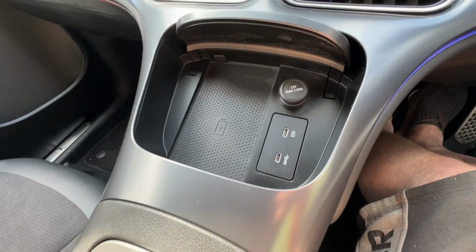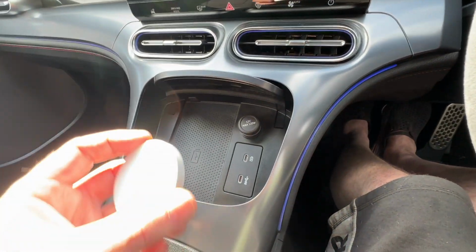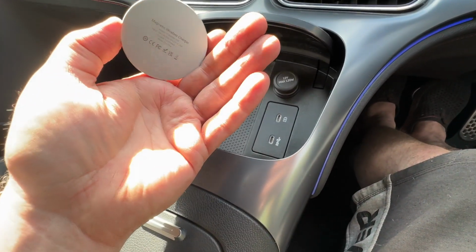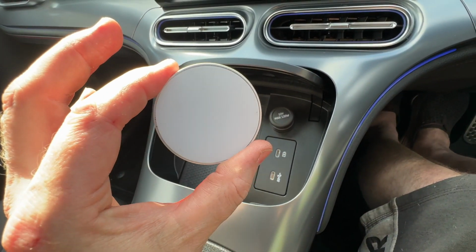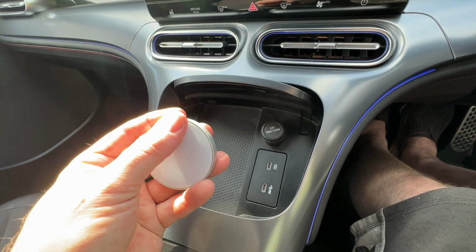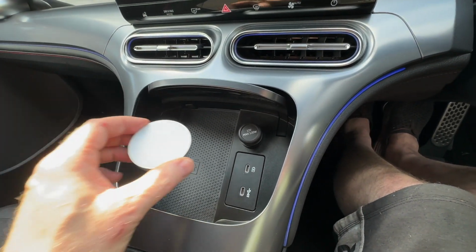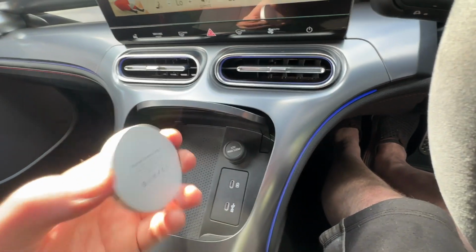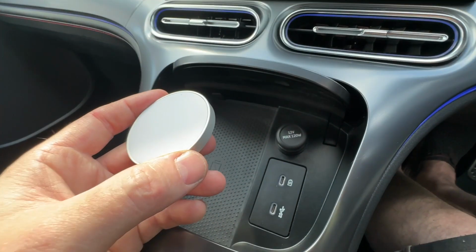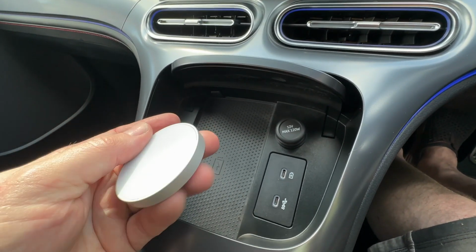Because this particular charging mat is absolute shit, I thought what I'd do is, like I'm with my other cars, I'd get myself a little Apple wireless charge type thing, because it sticks to the back of the phone, holds it all in place with magnets. And that's fine. Now the issue was that if you buy it from Apple, obviously apart from it being quite expensive, the lead on it is far too long. So I bought this one.